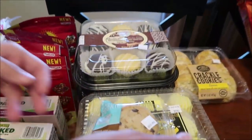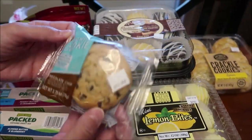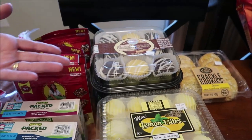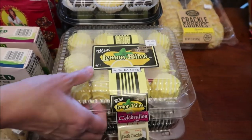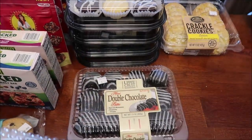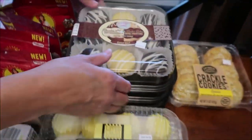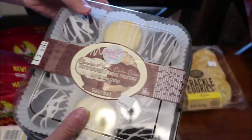Then up at the bakery, they had this sandwich cookie. It's a chocolate chip sandwich cookie, and I just thought it looked really good, so I figured we would try it. And then they had these Upper Crust Bakery lemon bites, celebration bites, and double chocolate bites. And then I bought, let me see what this name is. This is Taylor Grace Cookies.